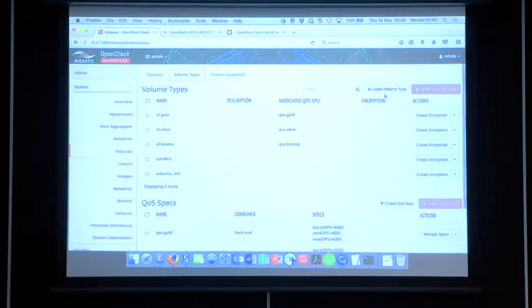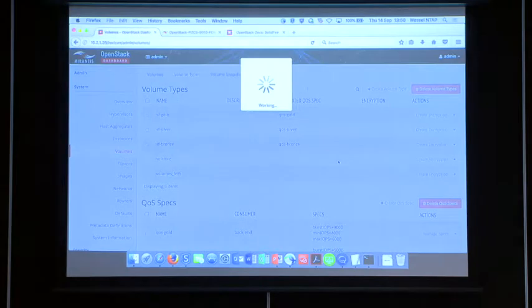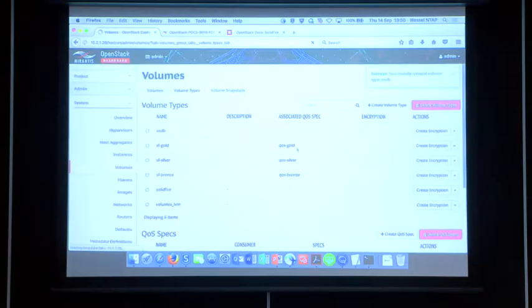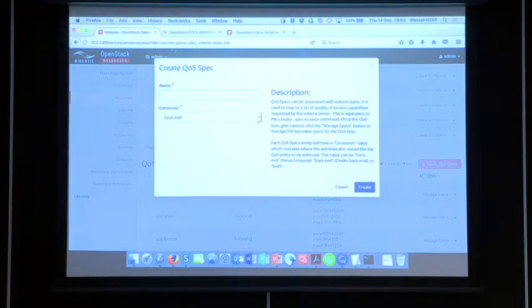So I would add a volume type. Let's do OpenStack Days Benelux. Create volume type. Here it is. Now I would create a quality of service specification, and this is all standard OpenStack functionality, so there are no specific drivers or code needed to make this happen.